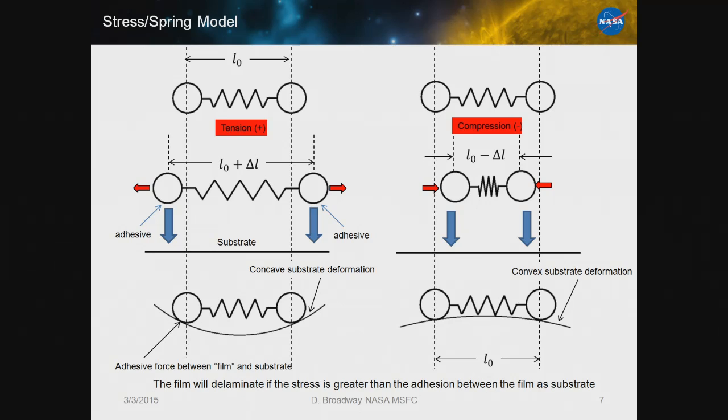You stretch the spring, put the spring in tension, and you adhere it to a substrate. And then the spring wants to go back to its natural equilibrium state, which necessarily causes a deformation of the substrate. And there are two types of stress. Basically, there's tensile and compressive stress, and the sign simply changes in the curvature of the substrate.